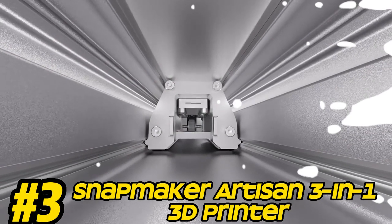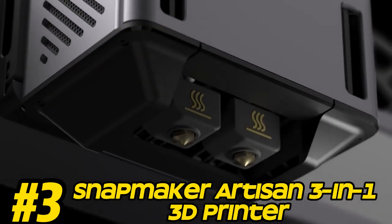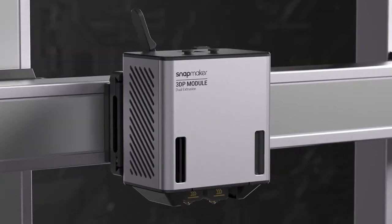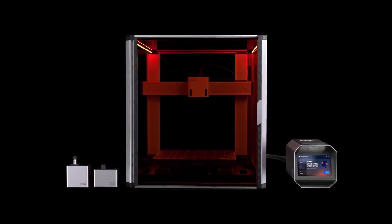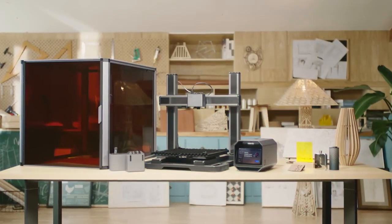Quiet operation. Number 3. Snapmaker Artisan 3-in-1 3D Printer. The Snapmaker Artisan features a modular design, allowing users to easily switch between 3D printing, laser engraving, and CNC carving modules. This versatility makes it suitable for a wide range of applications and projects.